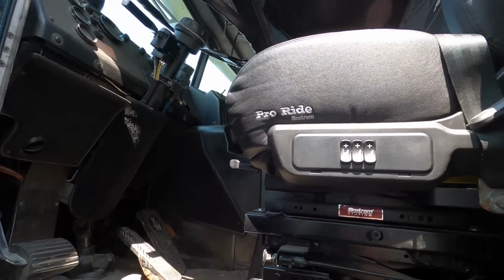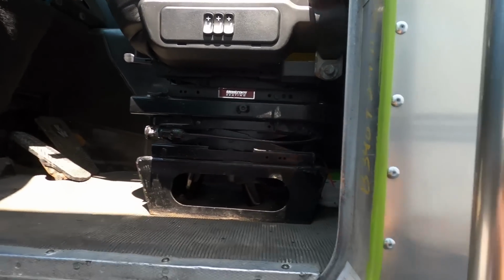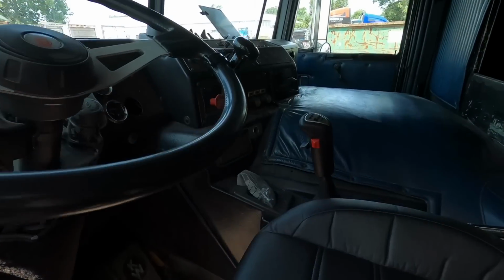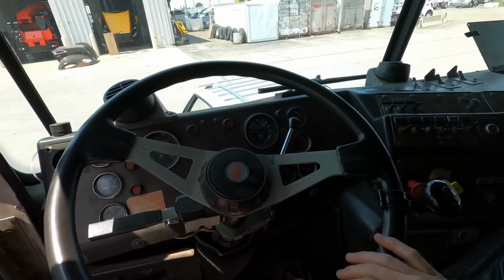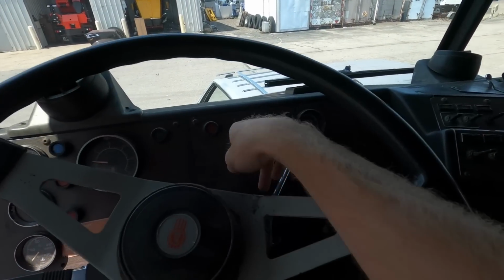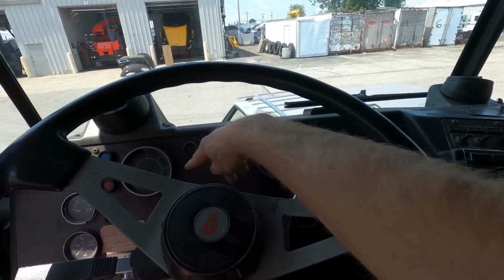But I got the old Bostrom seat up in here ready to go, tacked down. Don't need no air to this thing, even though I had the air hooked up. I never used it because I sat so high in it. And one thing I noticed is that this steering wheel's backwards, so I'm gonna have to figure out how to get this thing to turn around here and see what's going on with these gauges, because when it got towed over here, or when I hit, they kind of froze up.